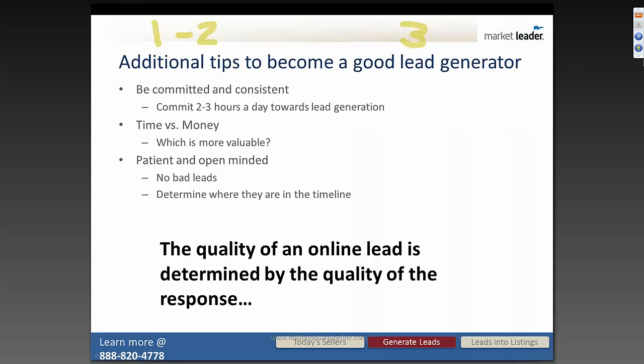So you have to decide: do I want to spend time or do I want to spend money on leads? You have to do one or the other. You can't sit on your hands waiting for people to come to you. It's not going to happen. The next thing is you've got to be patient and open-minded. Remember, you're building a foundation for a sustainable business. You want to know why you have peaks and valleys in your business? Because you have peaks and valleys in your lead generation. So you have to be patient, be open-minded, and understand that when you do get a lead from a specific company, they're not in phase 3.